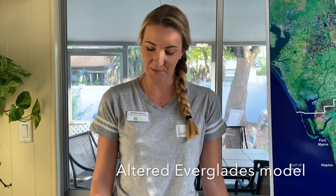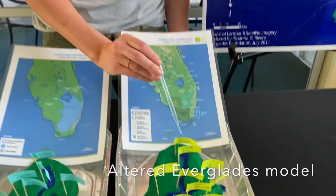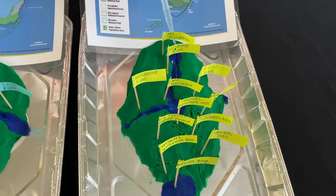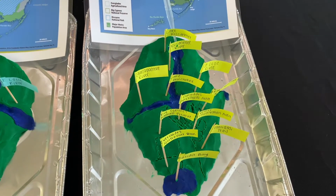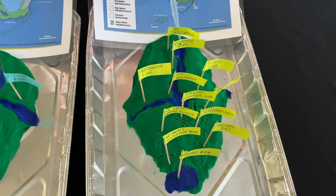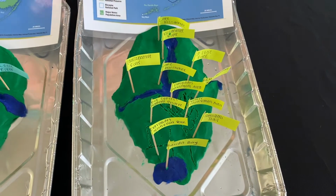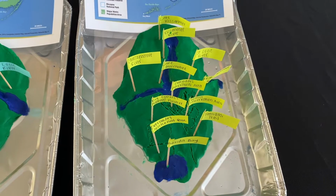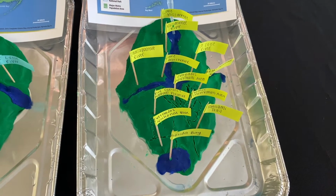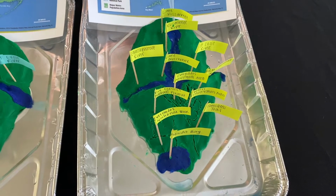Up next, we have the altered Everglades watershed. We still start up in Lake Kissimmee, where it flows through the Kissimmee River into Lake Okeechobee. Now it's unable to flow, so those floodgates open. Water is pushed east and west through the Caloosahatchee River and the St. Lucie River, and very little water makes its way down into Everglades National Park and Florida Bay.